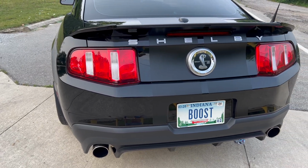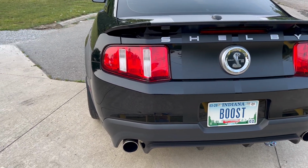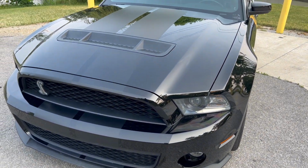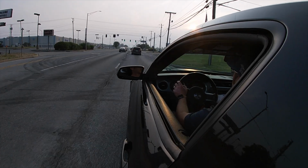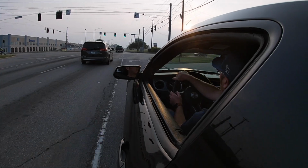The one thing that I don't like about the 2012 GT500, I believe it's 10 through 12, is the tail lights. Ugh. They're just so ugly. They look like just basic tail lights. I feel like they changed the headlight a little bit, and they could have done a better job with the tail light.